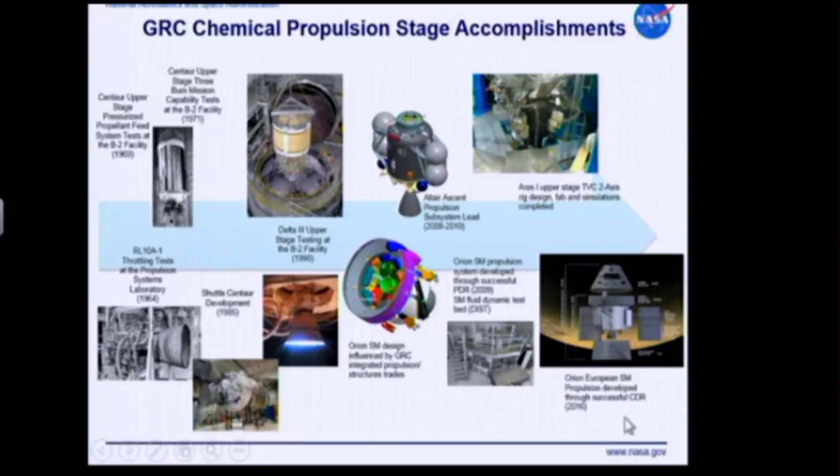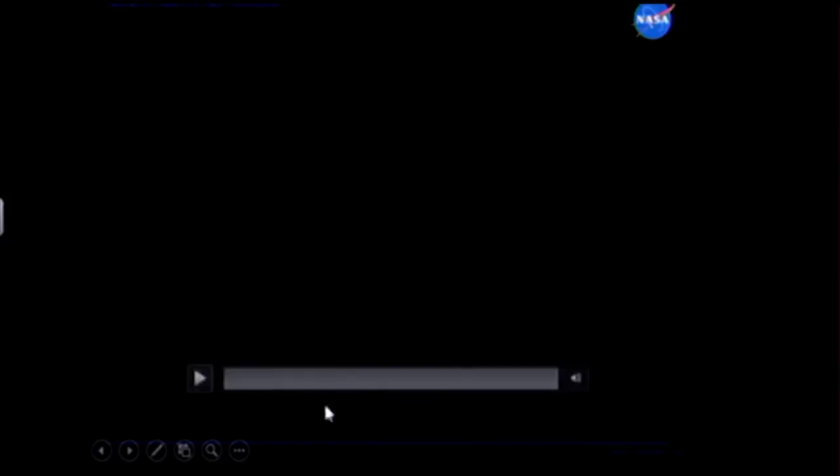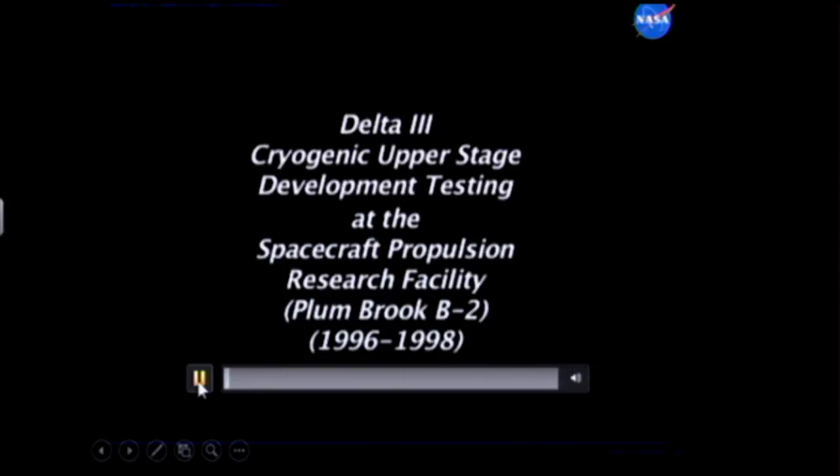So the message really is, in the end, to prove out the reliability, the performance, the safety, and the interactions of all the parts together in an integrated system test. So with that, we'll go to the next chart, and this will be a video of that Delta 3 upper stage as a full-up stage. What I'm trying to relay in this video is that the size of the stage really drives a lot of infrastructure, both in the test facilities that we need to test it, and the logistics of moving a stage around to do this kind of testing.